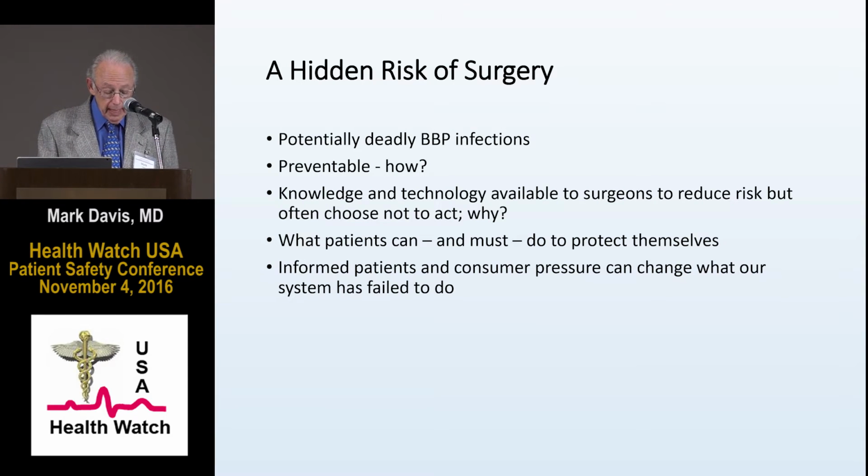I will also, at the end of the talk, present an idea for a new type of surgical consent form that was developed here at HealthWatch USA. The currently used informed consents protect the surgeon and the facility from lawsuits. That's the intent. But that form does nothing to protect the patient from preventable harm. The new form that we're proposing will protect patients from harm while still protecting the surgeon and the facility from liability.